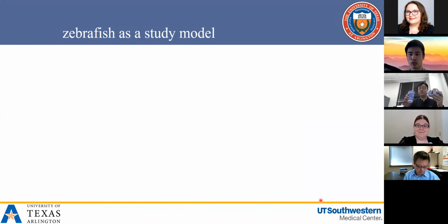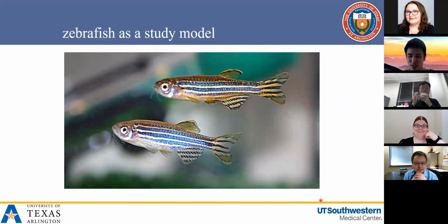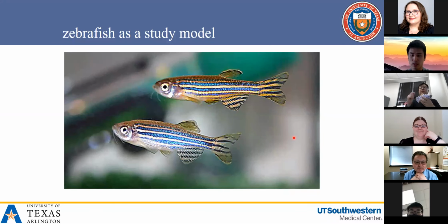So our group is using zebrafish as an animal model to study heart disease. I guess some people probably know what a zebrafish looks like, but somebody probably not, right? So this is a zebrafish. That's why people call the fish a zebrafish. But just kidding, this is actually the zebrafish. You can easily find these zebrafish at a local pet store, such as PetSmart or Petco. So can you distinguish which one is male and which one is female?